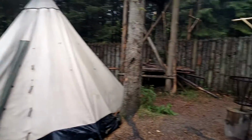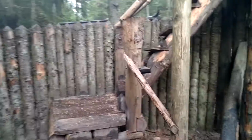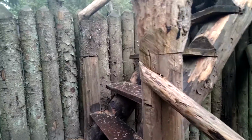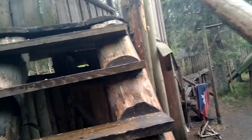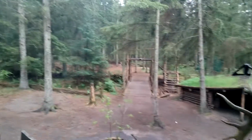Oh yeah, and as I mentioned, the king's castle and the palisade wall, well, they even made an entrance guard tower that gives you a full front view of the village, where you can see almost all of the houses and the locations.